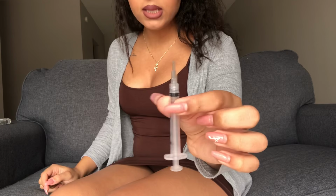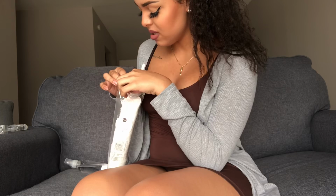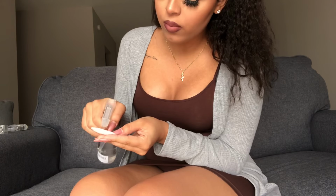It's gonna look something like this. And now I have all of this, and I just push it out a little bit, get that air out. Now I'm gonna get my cotton swab, and I'm just going to apply some alcohol to it. I have my little spray bottle of alcohol. I'm gonna just put that all on the cotton swab.